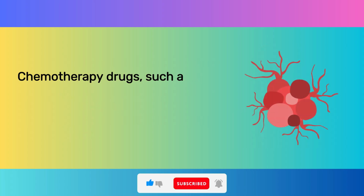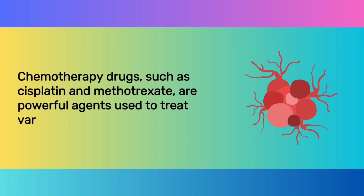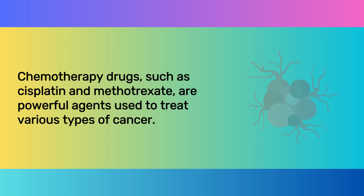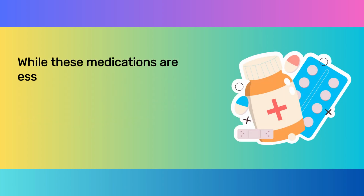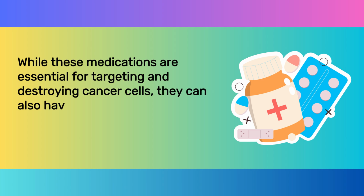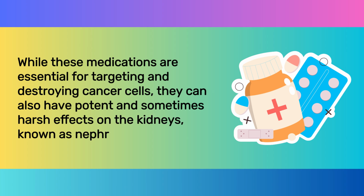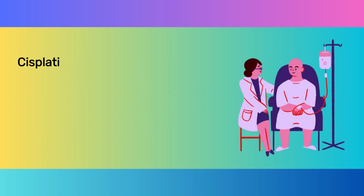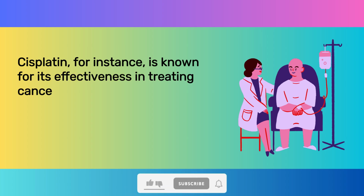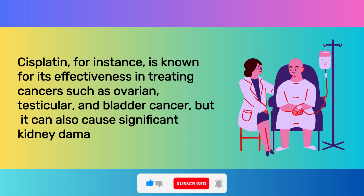Chemotherapy drugs such as cisplatin and methotrexate are powerful agents used to treat various types of cancer. While these medications are essential for targeting and destroying cancer cells, they can also have potent and sometimes harsh effects on the kidneys, known as nephrotoxicity. Cisplatin, for instance, is known for its effectiveness in treating cancers such as ovarian, testicular, and bladder cancer, but it can also cause significant kidney damage.